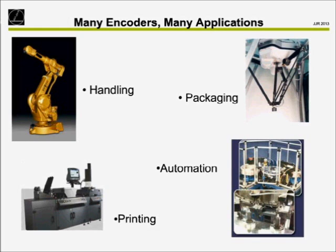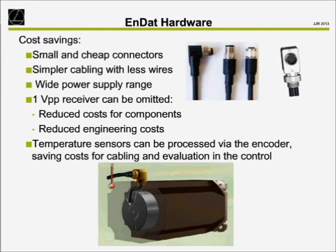Once again, there's a lot of advantages I brought up about serial interfaces, and we have those same advantages with the EnDat interface. So we do have smaller, cheaper connectors, simplified cabling and shielding. We also have an increased power supply range. So instead of, say, 5 volts plus or minus 10%, you would have 3 to 14 volts as your power supply range. And then in your electronics, your components, you don't have to have 1 volt peak-to-peak receivers and things. So you have reduced cost for components and engineering thought that are going on your side. Also, we can process temperature information inside the encoder and transmit that via the EnDat interface. So once again, eliminating the need for you to transmit your temperature data through other cables.